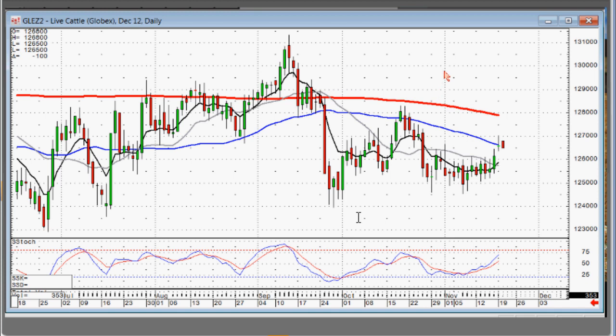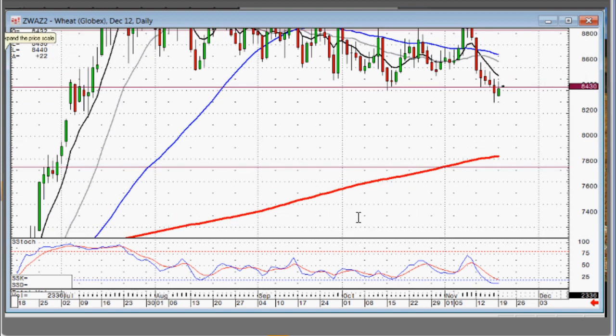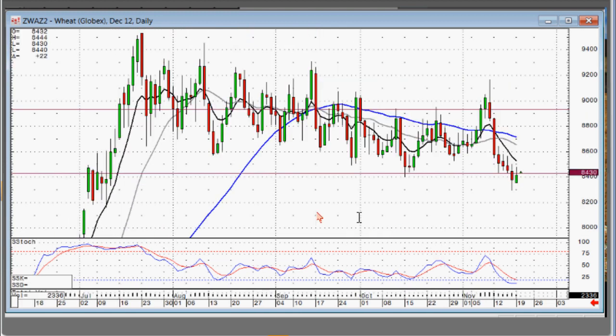Okay. Did corn. Did we do wheat? Wheat in this channel, and it had a little positive day. I've done something to these charts. What can make them stay? So it's trading up a little bit after hours, so it might be back into this trend channel again.